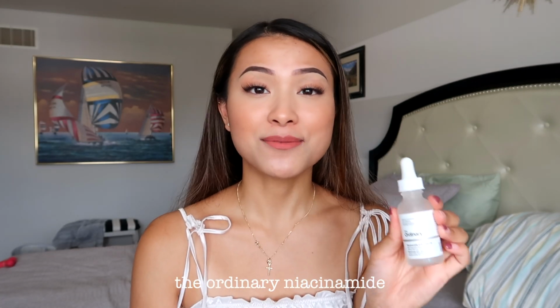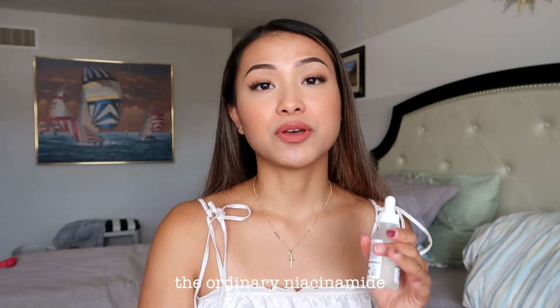The next thing that I'm going to talk about is The Ordinary Niacinamide. I really hope I'm pronouncing that right. I put this one on top of my moisturizer. I'm not really sure if that's the way that you're supposed to do it, but I noticed that if I do it the other way around, then it's going to start to pill, and I don't like that.